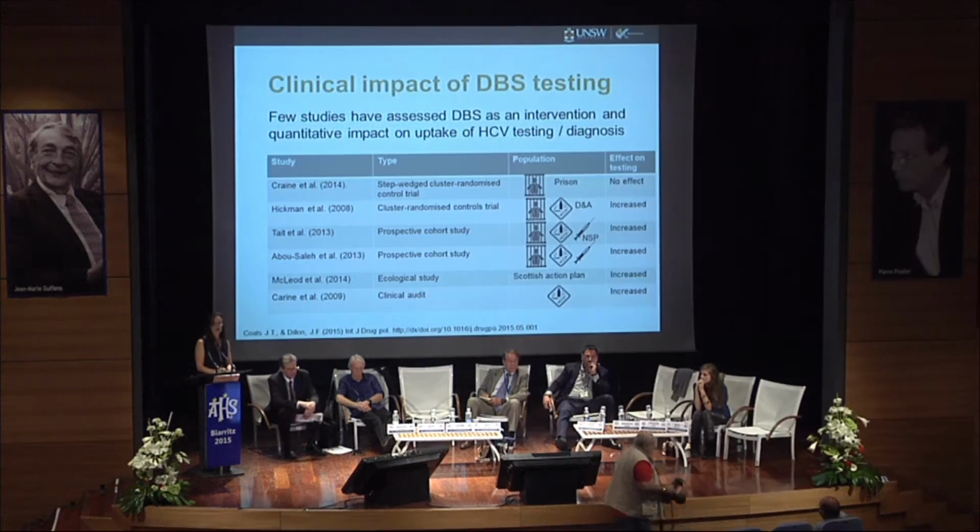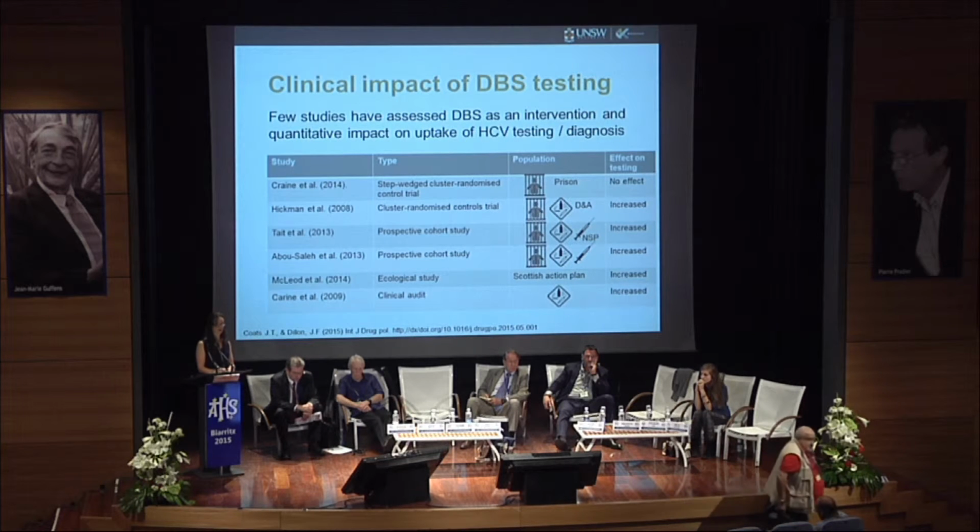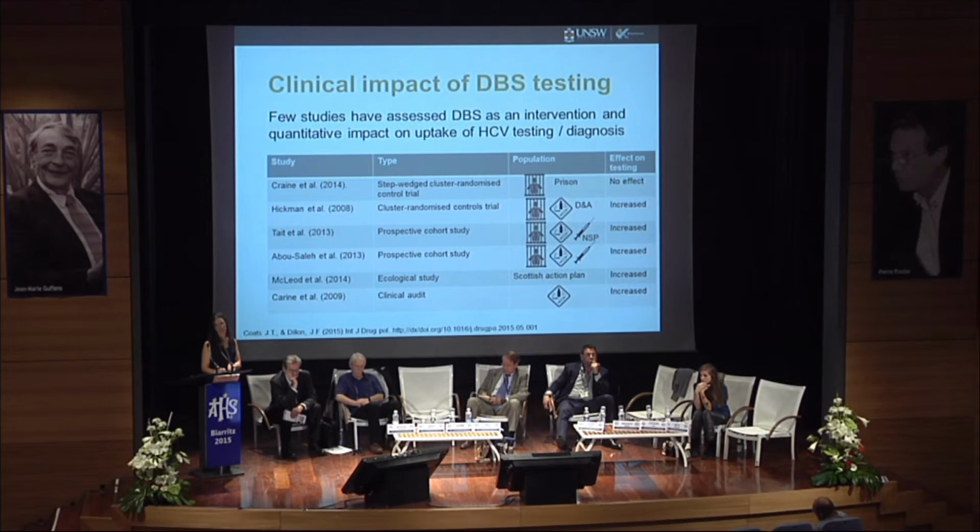There are a number of studies, predominantly performed in the UK, in settings such as prisons, needle and syringe programs, and drug and alcohol settings. The largest study, a stepped-wedge design, did show no effect of dry blood spot testing, although several limitations were acknowledged in this manuscript. All the other studies to date show that dry blood spots effectively increase the rate of diagnosis and testing, and are particularly suitable among people who inject drugs, who have a greater acceptability of the dry blood spot compared to venipuncture.